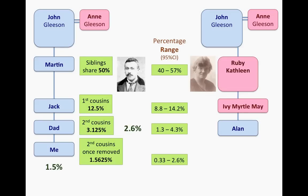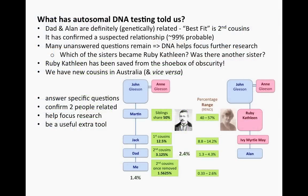So, what has autosomal DNA testing told us? Dad and Alan are definitely genetically related. It's confirmed a suspected relationship with 99% probability, but many unanswered questions remain, and for that, the DNA has helped focus our research. Which of the three sisters became Ruby Kathleen? Or was there another sister that we're not aware of?